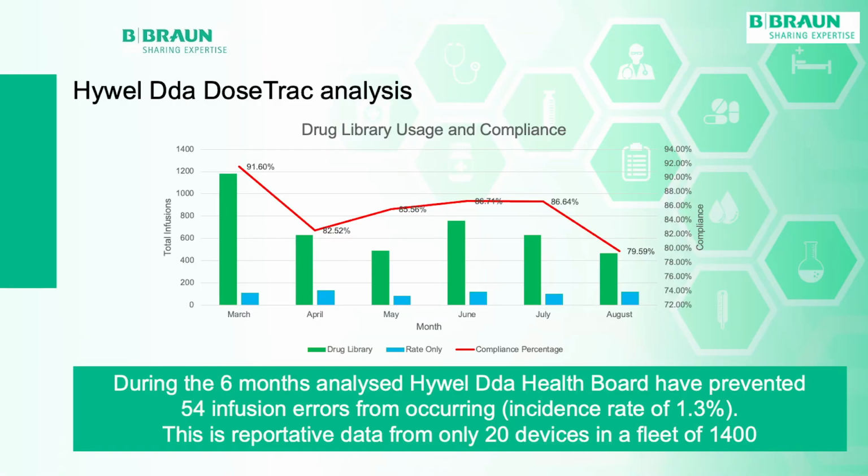So the first thing we were interested in is, with all this work that we've put into the drug library, are the nurses actually using it? Part of our intravenous drug administration policy is that all drugs infused via these pumps should be done within the drug library. So the first thing we did was run the reports to see how many of the infusions put through these pumps actually use the drug library. When we ran the data in March, when we started, we were really surprised by the compliance. I thought, this is amazing. I didn't really think it would be that high. Having said that, I don't actually know what the baseline is because we've never run the reports before. So I'm going to say that this is a good result.